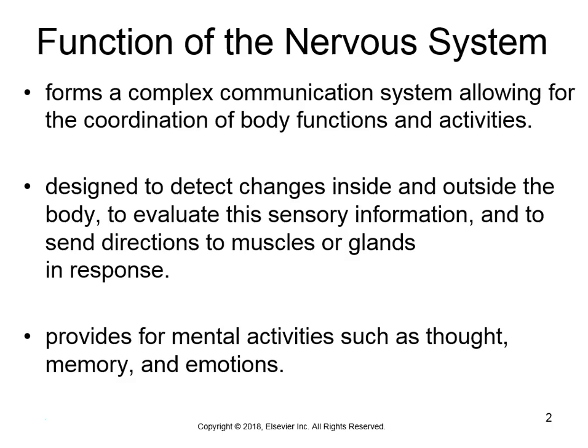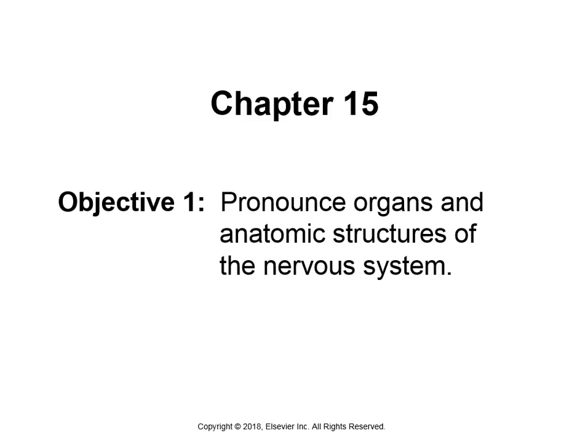If you've learned about sensory stimuli, for example, we take in information from around us and kind of send signals back and forth to respond. It's one of those characteristics of living things. And then lastly, it also provides for the mental activities, which is why those psychological disorders are in this chapter. It helps thinking, memory, emotions, all of that is controlled by the nervous system. So first we're going to kind of learn the key parts, and then we're going to do the words that go with those key parts.